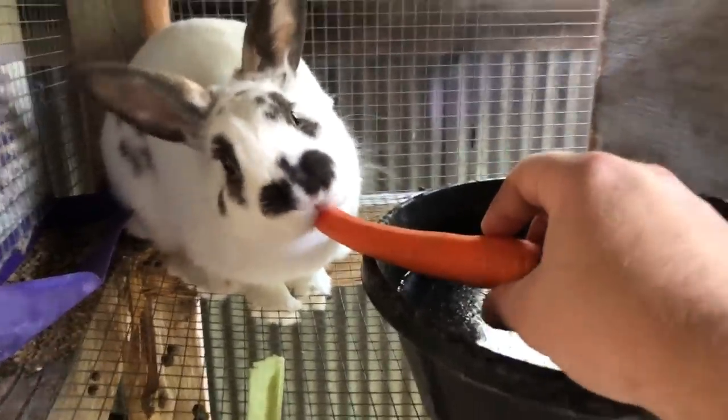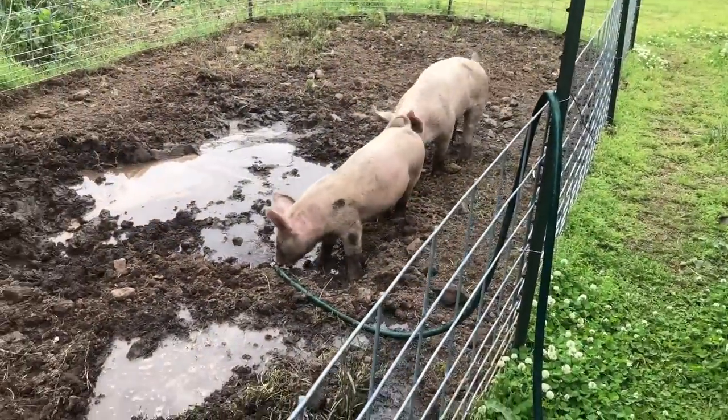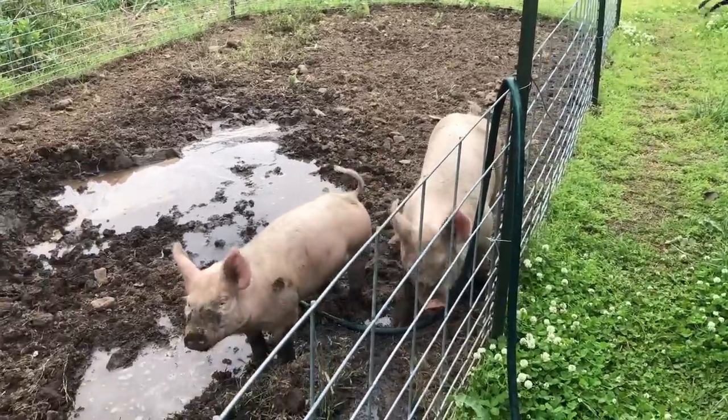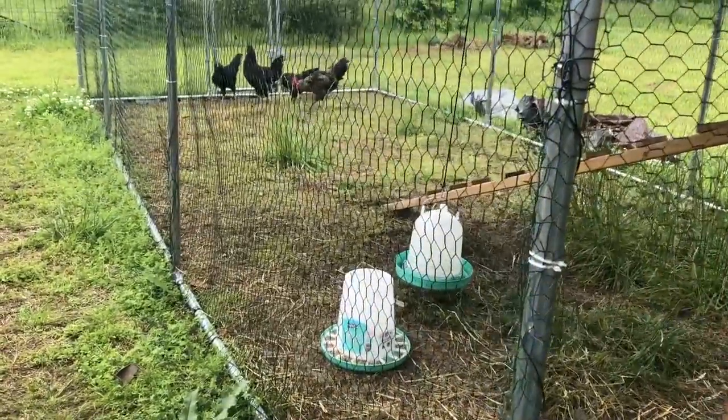You want to hold it, son? Yeah. Watch your face. These old pigs here, they're starting to like their pig waller. Starting to get in it more, starting to roll around. Margo, leave them alone. The chickens are doing pretty good.